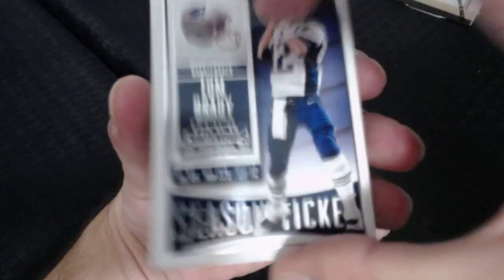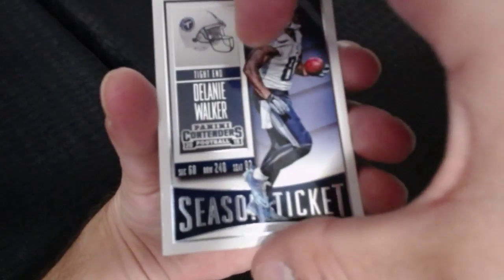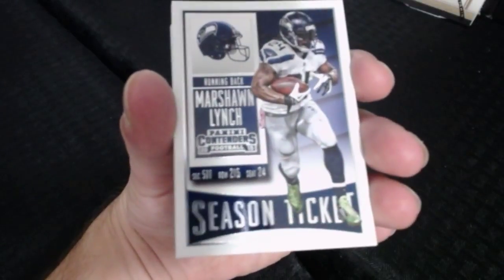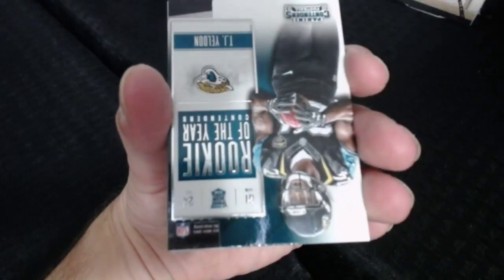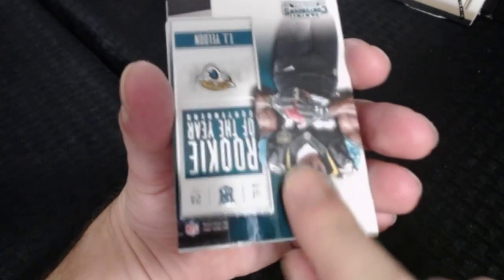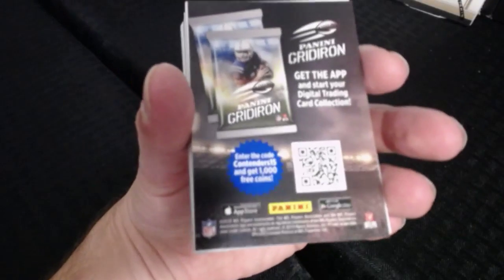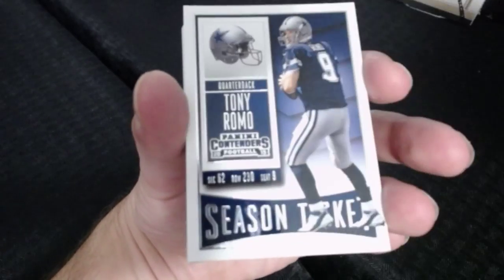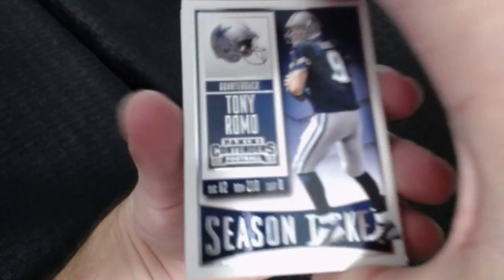Hey, Tommy. Delanie Walker. Andrew Luck again. That's twice, I think, for him. Beast mode. So, T.J. Yeldon, Rookie of the Year. Die cut for Jacksonville. Gridiron. Hey, Sam Bradford. And he still can't get right.